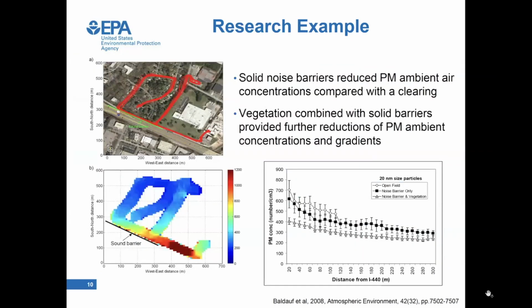And this is the last example I was going to show. Again, one of our first studies in North Carolina. And here we had, again, a stretch of limited access highway. We had a clearing area. We had an area that just had a solid noise barrier that was about 15 feet tall. And then we had a stretch with that solid noise barrier and vegetation as well.